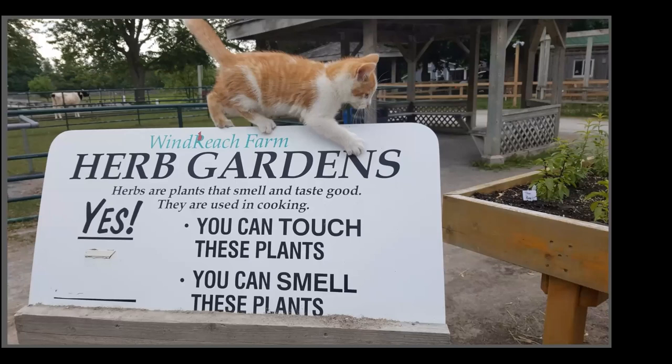So this encourages people, if there isn't a hort therapy program going on at the time, we have lots of people who book visits and who come to the farm. And so they may be just wandering through the gardens. And so that's why we have these signs that say herb gardens. They're plants that smell, they taste good, they're used in cooking. You can touch these plants, you can smell these plants. So we encourage people to fully participate in the plants that are growing at the farm.